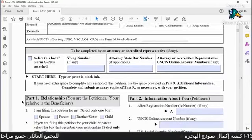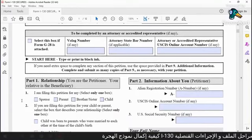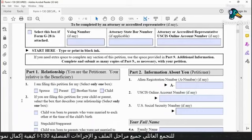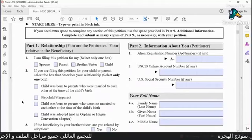And this is actually really good to print out and do on your own, because all of this you're going to answer online as well. So that way you're not trying to figure out what information you need. Everything that's on the form you're going to need online. So it's a good practice as well. So I'm going to file for my spouse.